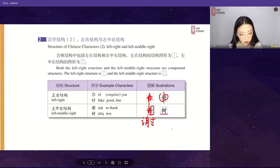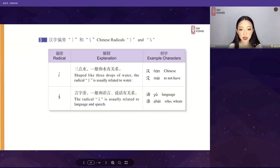Three parts. And next one, this shu, it means a tree. We can still separate it into three parts too. Let's see. It is these three parts, right? These three parts. So it is really easy to see these two structures, left, right, and left, middle, right. It is really obvious construction of these component characters. Okay. Now let's move on to the last part, which is the radical, Chinese radicals.